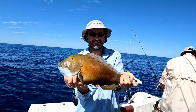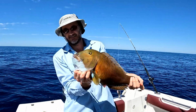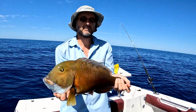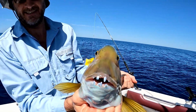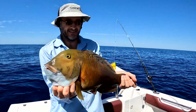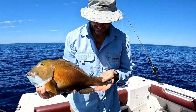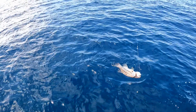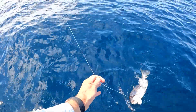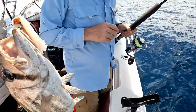So we're busy pulling the anchor and getting ready to move, and we're going to do a bit of bottom bashing for Dewies. Anton decided he can't get enough, so while he's pulling the anchor, he's still fishing. And lo and behold, another decent bauchinia grouper. Tonight we feast. Nice, Anton. That's crazy. No, Ben, we're not bringing this guy along anymore.